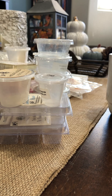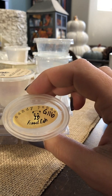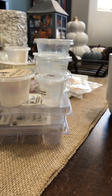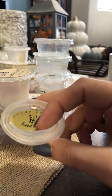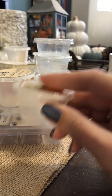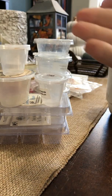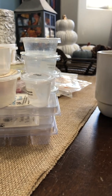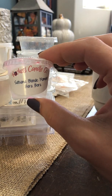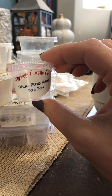Anyway. This one shocked me. Candy Panda Funnel Cake. This smelled amazing. This is the dough that I want to smell with a cronut donut fried dough. It's sweet, it's delicious, it's authentic. Usually Candy Panda does not perform. I don't buy Candy Panda anymore. I probably won't anyway, but that was a kind of a diamond in the rough, if you will, for that brand for me. Oh, Rockets, why'd you have to go out of business?